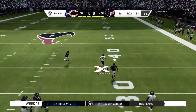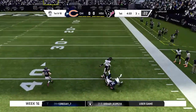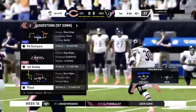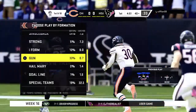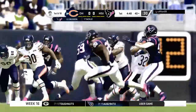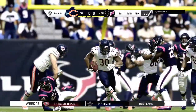Oh, he's got a little daylight. And all the way down to the 40-yard line. A big run by the big man Fournette. 57 yards. A lot of running backs, a little bit of a disadvantage when you start talking MVP. Might not be the case this year. You think he's got a shot, don't you? I do. I think he's got more than a shot.